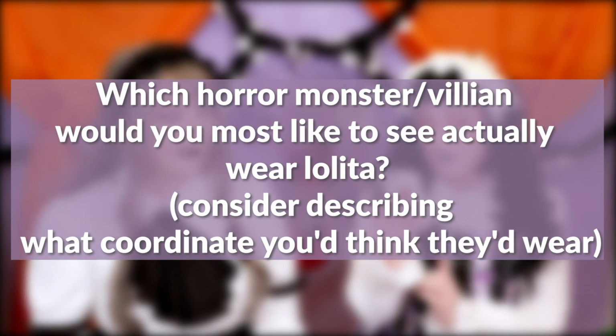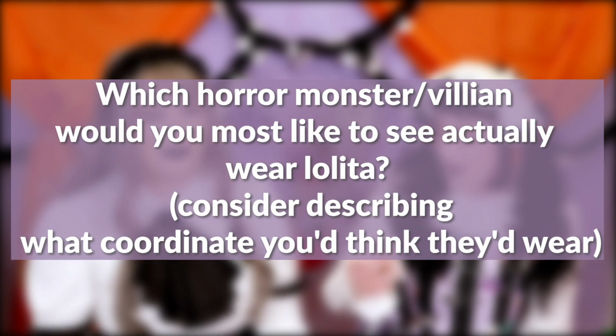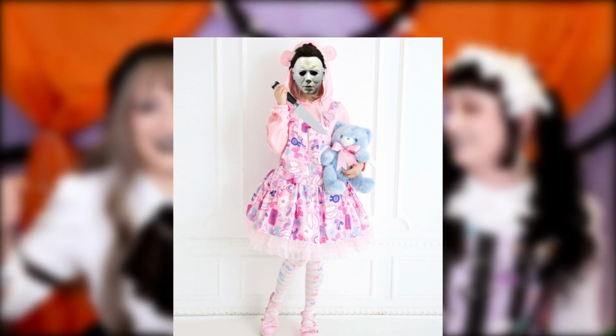Which horror monster or villain would you most like to see actually wear Lolita? Consider describing what their coordinate might look like. Okay, once again, I have Halloween on the brain. So I'm just thinking about Michael Myers with his knife and his mask, but with a bow on his head. I also immediately pictured the jean dress for some reason because of his work suit.